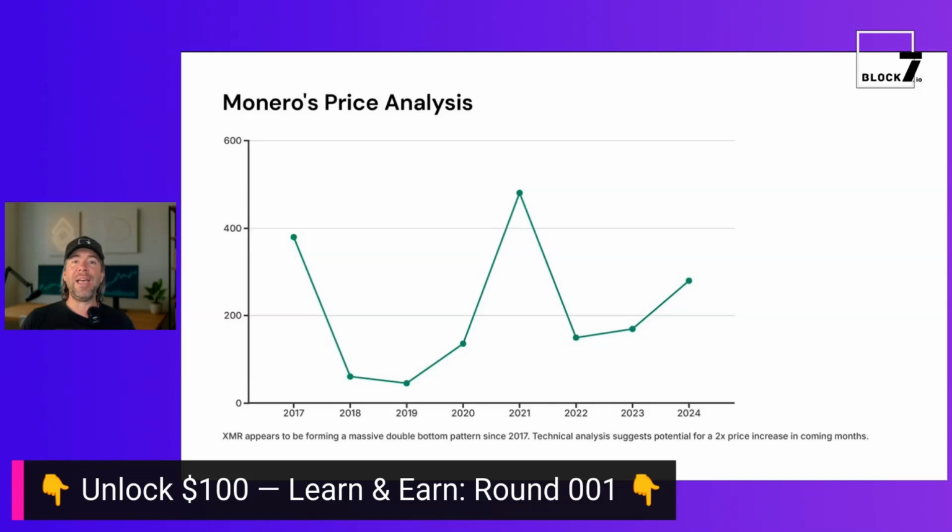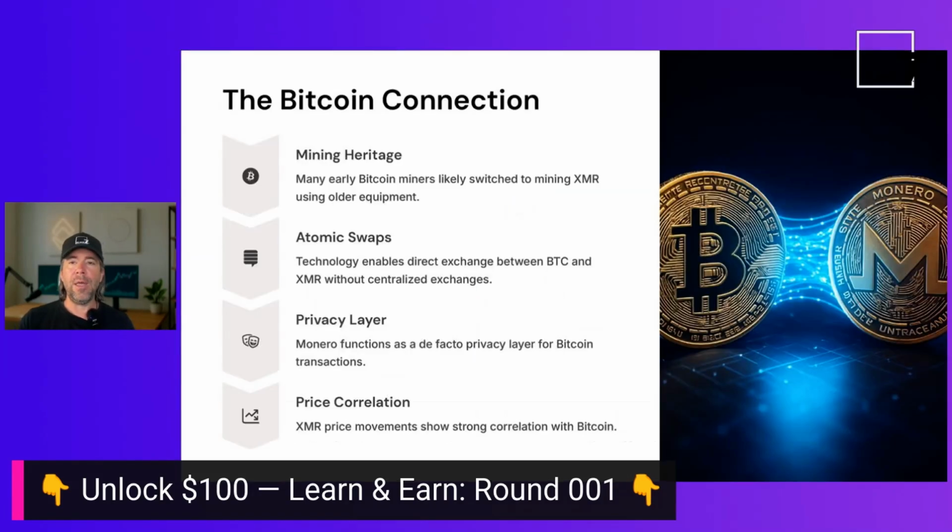The Monero price analysis: we have seen this on the chart already, but this is a very simple graph where we are at the moment, giving you a good idea if the price can go higher or if we are performing well. And as we discussed, we are performing pretty well if you look at the other market. What is Monero's Bitcoin connection? We have the mining heritage, so many early Bitcoin miners switched to XMR using their old equipment. We have atomic swaps that technically enable direct exchanges between BTC and XMR without centralized exchanges.